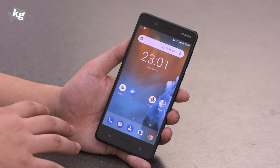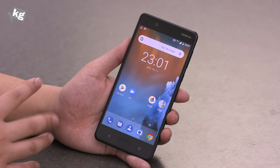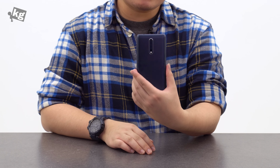And now that we told you enough about the phone, here comes the verdict. The Nokia 8 is a great phone. I like it. I like the way it looks. I like the way it performs. I like the way its battery lasts, but I'm not going to be able to recommend it to anyone.